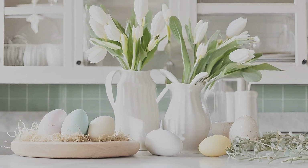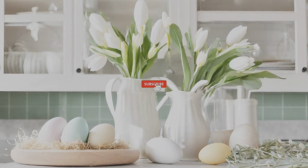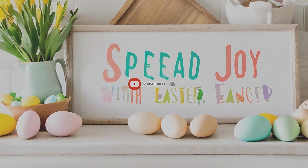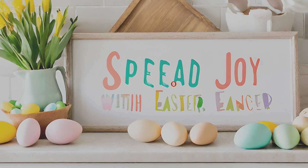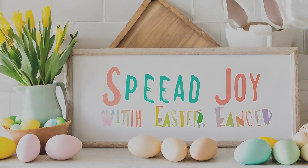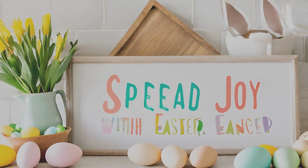As Easter approaches, it brings with it the charm of spring and an opportunity to infuse your kitchen with delightful decor. Let's explore some simple yet elegant Easter decor ideas that will bring a touch of festive spirit to your kitchen.